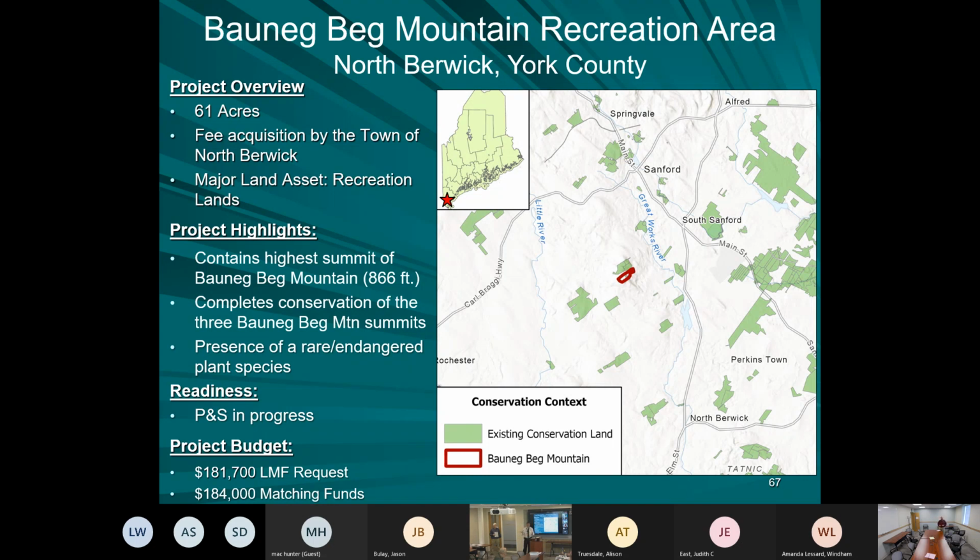We have a unique situation here. We purchased the first two peaks of the mountain. The top peak, which is the highest peak of the mountain, 860 feet, has now become available through private ownership. They've actually owned the property since 1955, but they're also seeking to bolster their retirement program for their own personal gain. So we've been working with them.